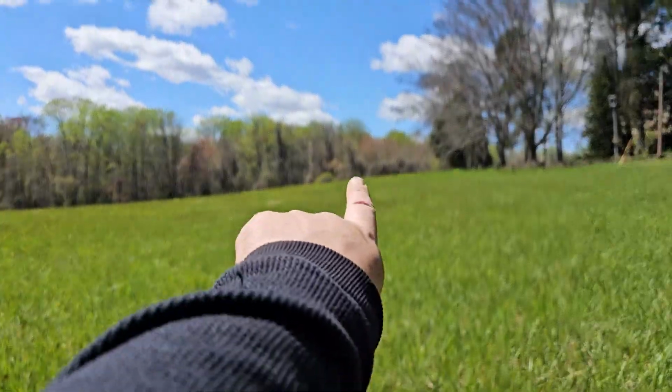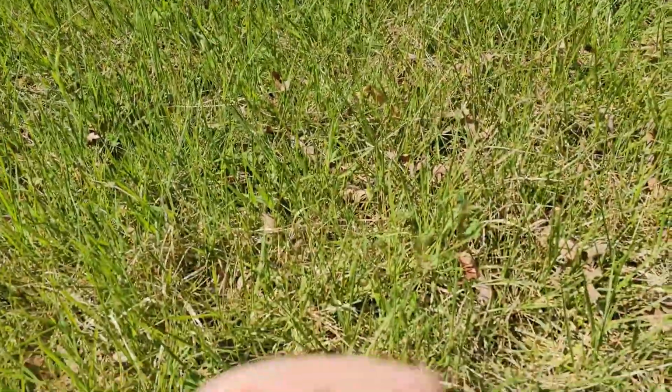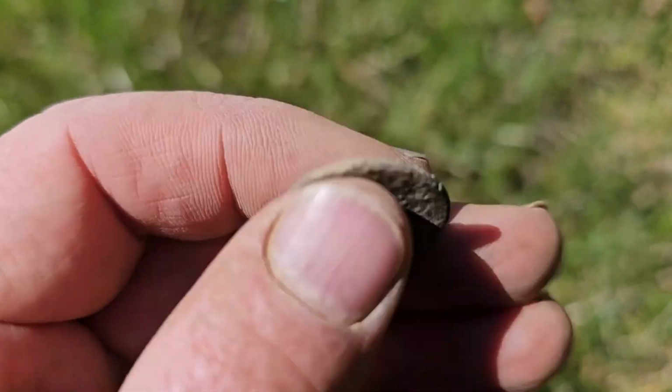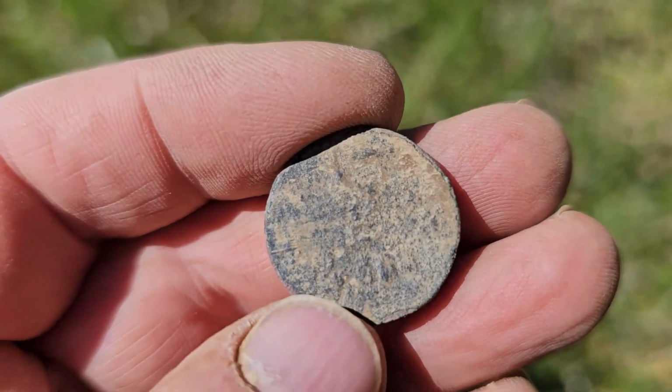So Zach was up there on the ridge line right there. He just came down to show me. He just found this. How far down you say it was? Like 3-4 inches? 3 or 4, yeah. And we're not 100% certain what this is. It looks like a token of some type. There doesn't appear anything on the back as far as I can tell.